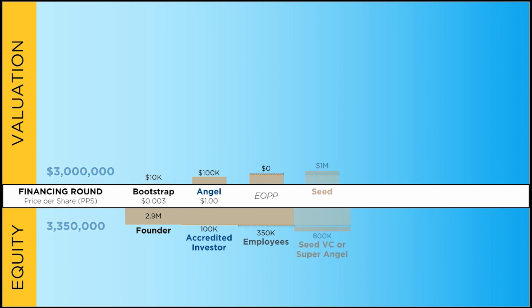Now, next, you raise your seed round. You're going to raise $1 million for your seed round. You sell 800,000 shares, so the price per share is $1.25. We now have 4,150,000 shares of stock fully diluted at $1.25 per share. That puts our company valuation by market cap, shares times price, at $5,187,500. So let me ask you a question.